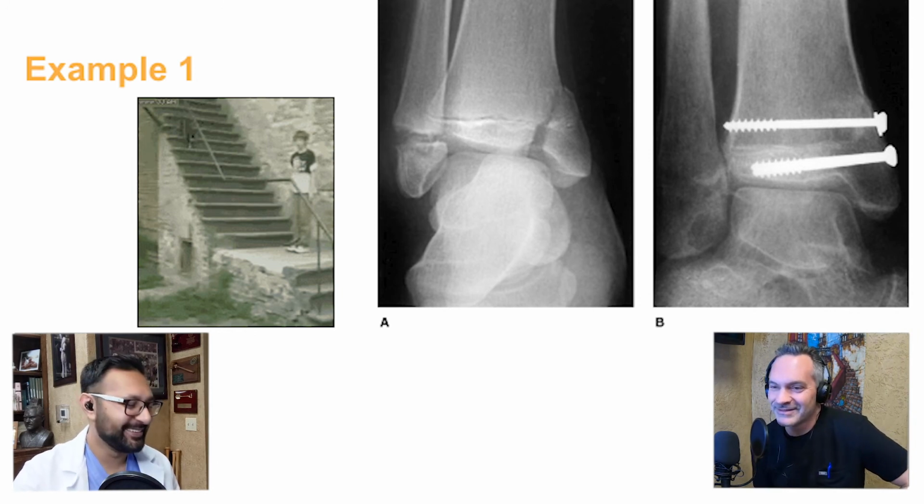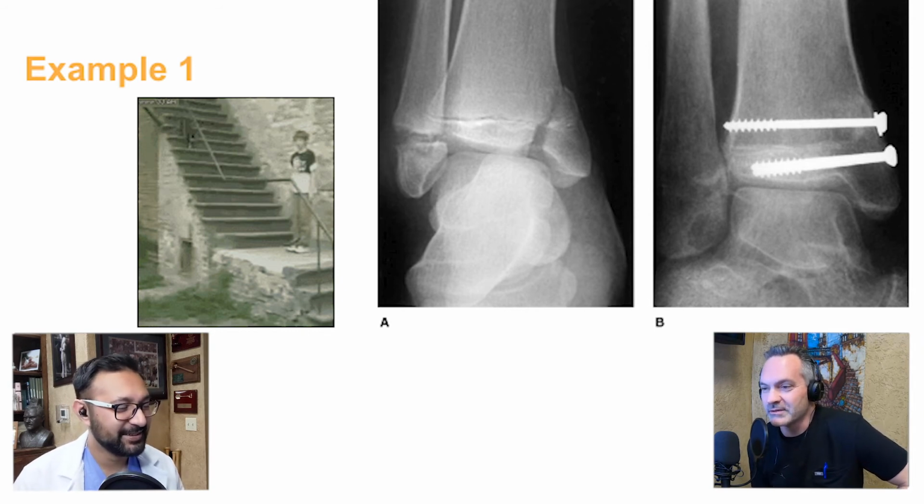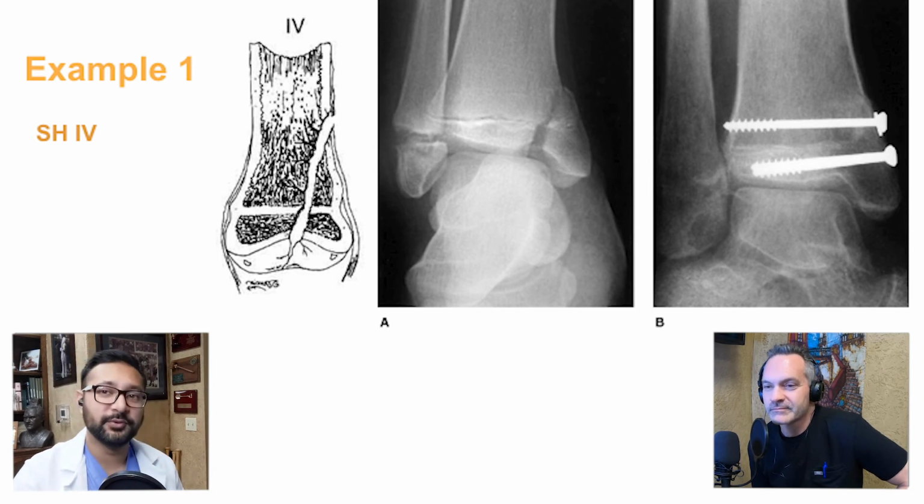Oh, man. So here's a little ankle fracture. There's your growth plate, and you're keeping your screws away from the growth plate. Yeah, simple, effective. Nice. This is a Salter-Harris type 4, for any of you who are following along.